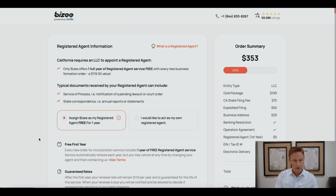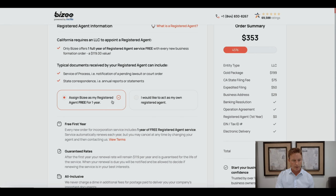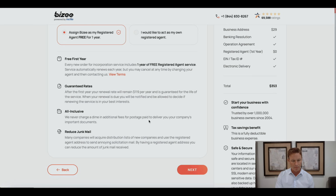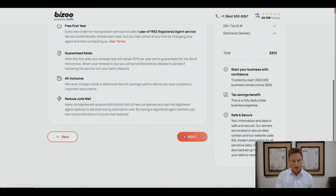Next. Okay, so we are at the registered agent information page, and you will see that it is free for a year, and that is what I'm going to choose. They are going to guarantee your rates going forward at $119 per year thereafter, which is a great value in my view, and $119 per year is pretty inexpensive from what I've seen among the competition.